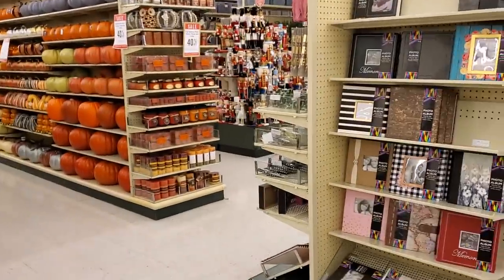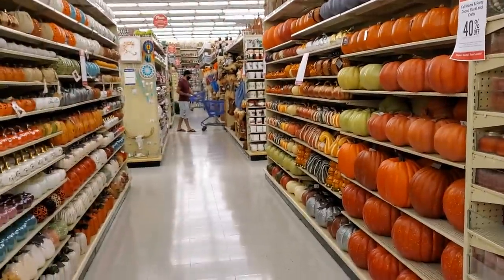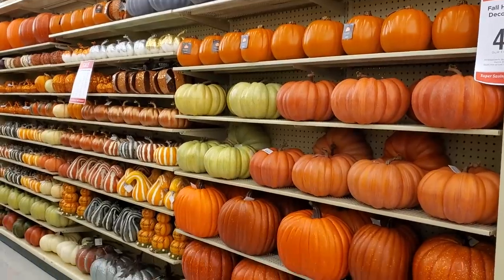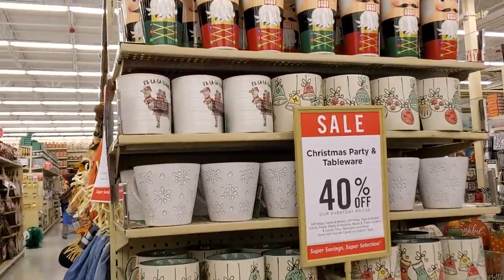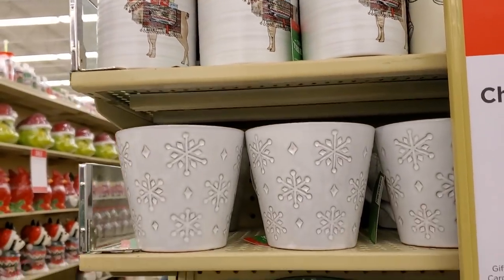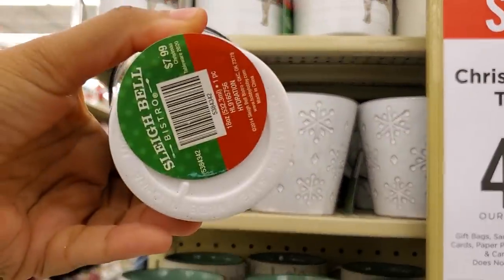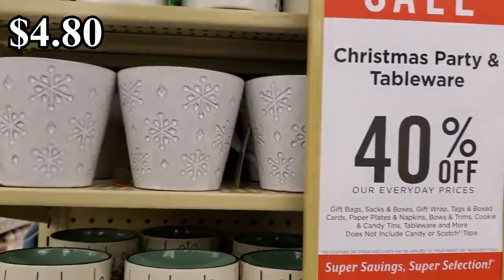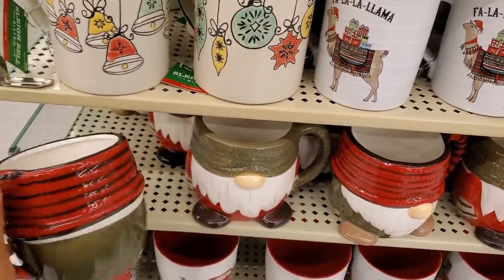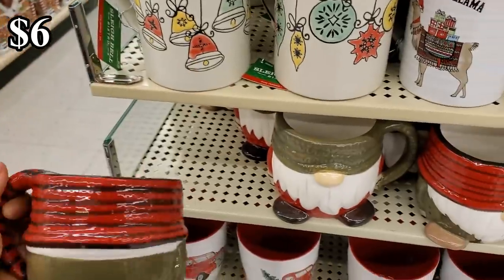Just keep looking around. Gosh, look at all the nutcrackers. Can't get over it. Little coffee tumbler. Let me bring it down. Falala llama. No llama this year. Oh, no price on that one. They'll be plastic. So $8? Okay. It's cute. 10. 10 for him.